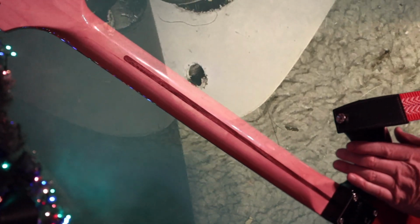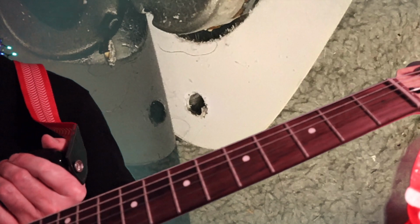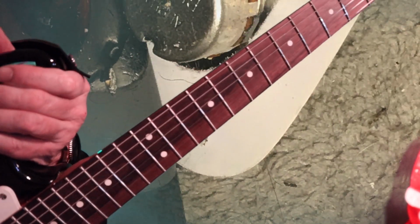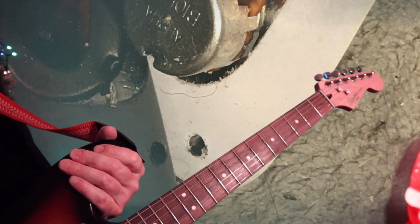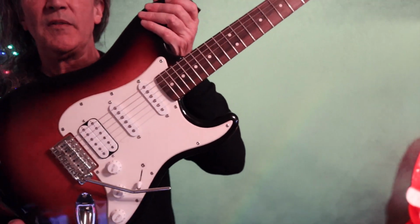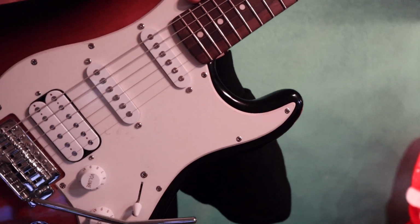As you can clearly see, it's a maple neck. Very, very glossy, this thing, with a skunk stripe down the back. Rosewood fretboard with, there'll be acrylic dot inlays, I assume. And I think it's an alder body. Not that that probably makes very much difference. So we've got an HSS configuration.